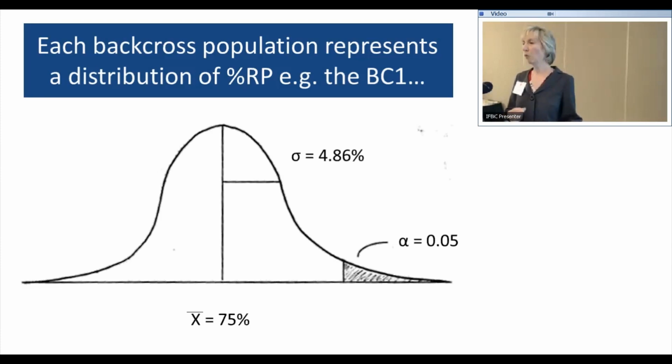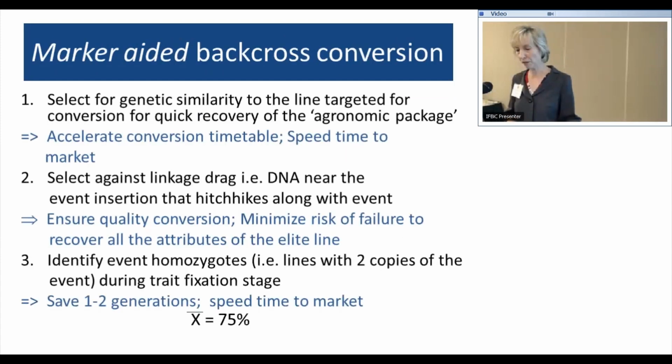So one thing that breeders do is we use molecular markers as a tool to help us to speed this process along and to identify those individuals, for example, in the upper tail, that have more recovery of the recurrent parent. So for example, with this distribution, you can see that that upper tail would include individuals that have 85% or more, like the recurrent parent, quite a bit higher than the mean for that population. So we can reduce the number of generations that are required for this process quite significantly by utilizing molecular markers as a tool in this process.